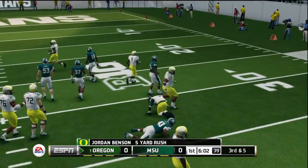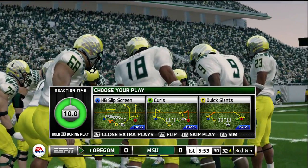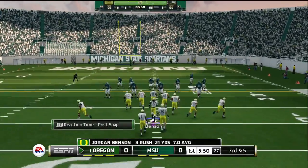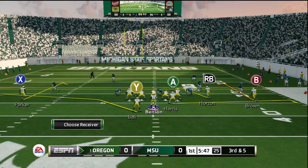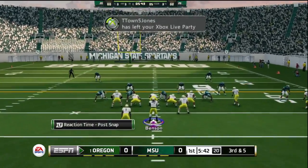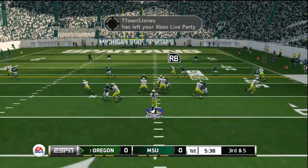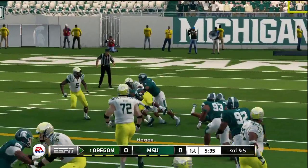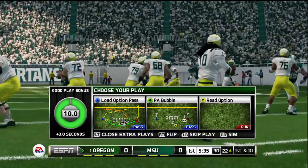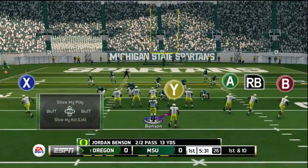Nice run to the outside. That's a gain of 5 on the play. Third down. Tackled at the 22-yard line. This guy's got the combination of smarts and reliability that makes a receiver really dangerous. No wonder he's looked to on third down.